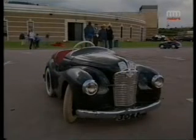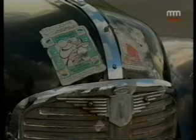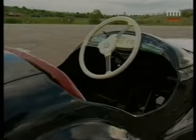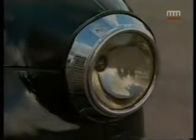The front end is an exact miniature of the Austin Devon. And when you lift the bonnet up on a J40, you've got a little miniature engine in place. And they even used the broken spark plugs that they couldn't use on the real cars to put in the fake engine on the J40.